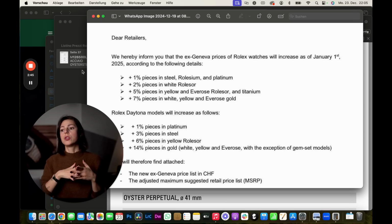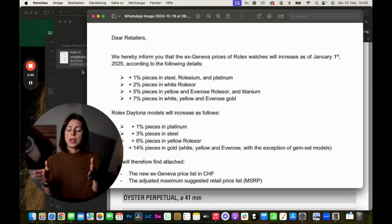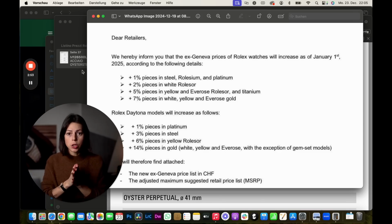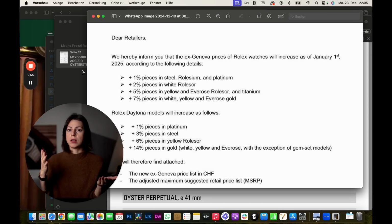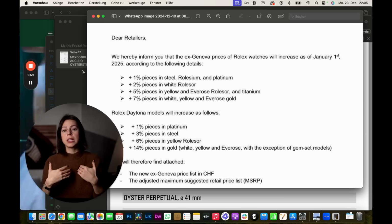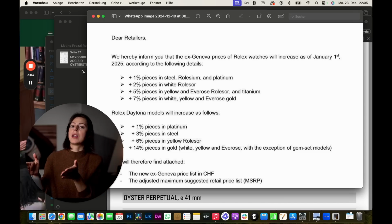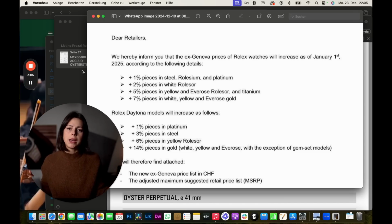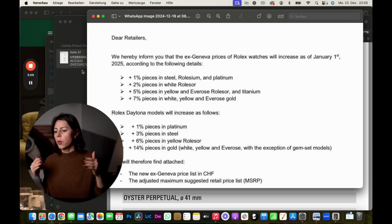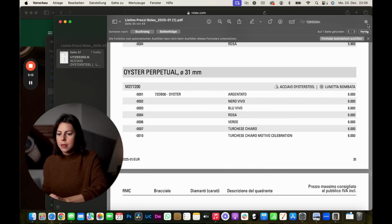So if you want to calculate the price for your country or give an estimate, you would have to divide the price on the list by 122, multiply it by 100 plus the percentage of your sales tax in your country. So for Germany, we have a sales tax of 19%. So I would divide that price by 122 and then multiply it by 119 to get my price here in Germany. So without further ado, let's close that down and look at the price list.